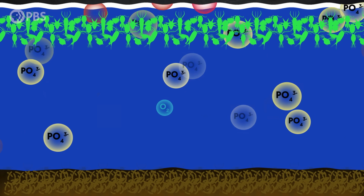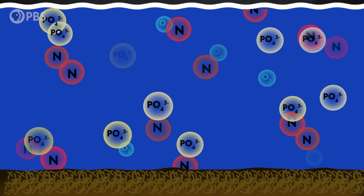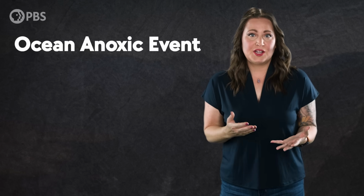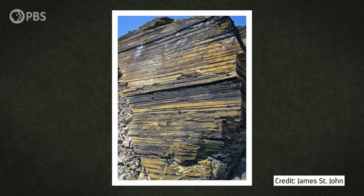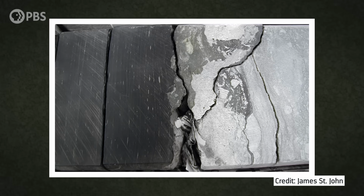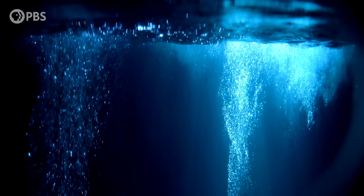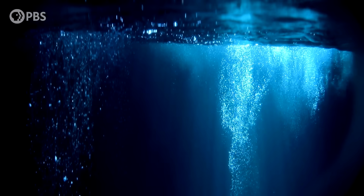This runaway cycle robbed the deep ocean of most of its dissolved oxygen for at least 500,000 years. This is known as an ocean anoxic event, and it's what those layers of black shale record. The layers preserve so much carbon because less oxygen meant that all the organic material sinking down to the seafloor was better preserved, and there weren't any creatures living on the seafloor stirring up the sediment and eating up that carbon. But 500,000 years with low oxygen had big consequences.